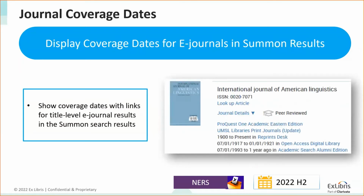As I mentioned earlier, we're also looking into showing coverage dates with links for title level eJournal results in the brief result for Summon so that you can easily get in there and see what's available at your institution and access it quickly and easily.